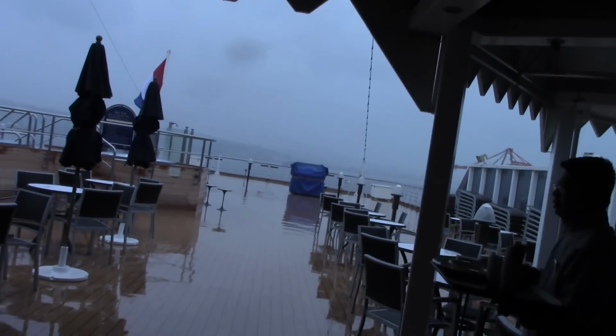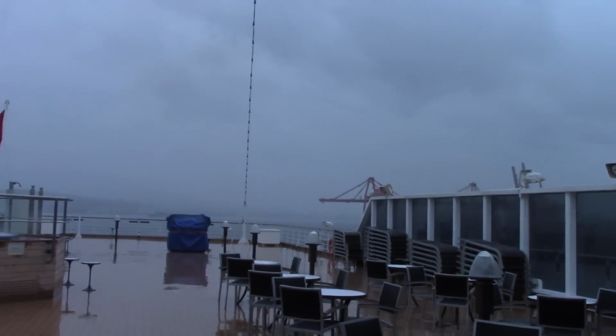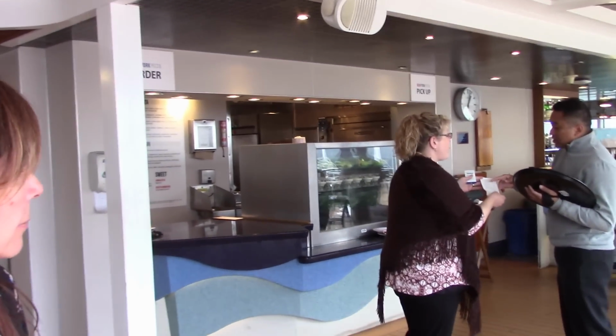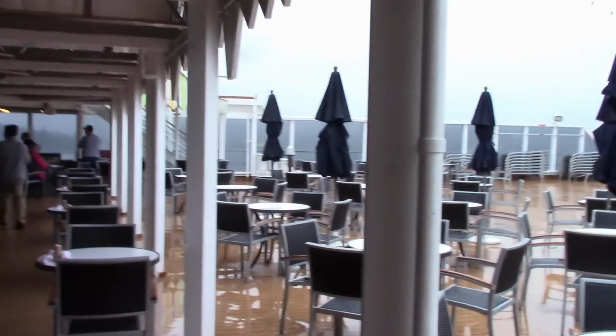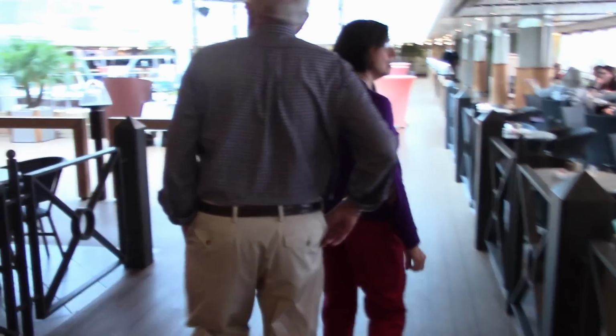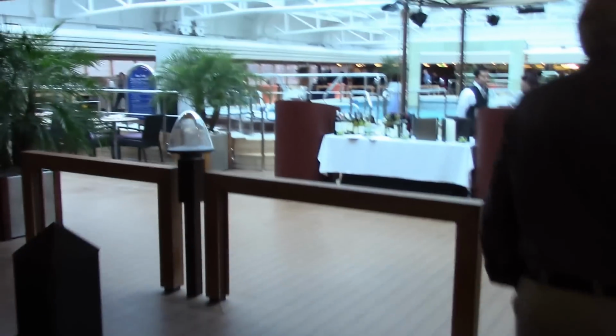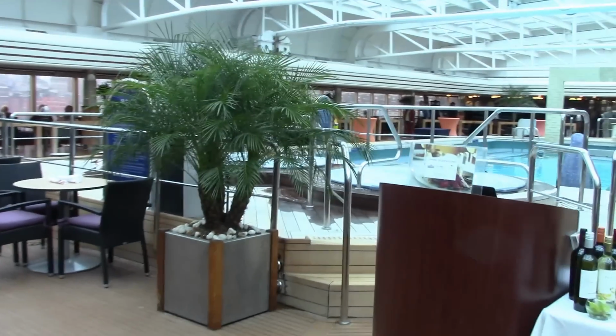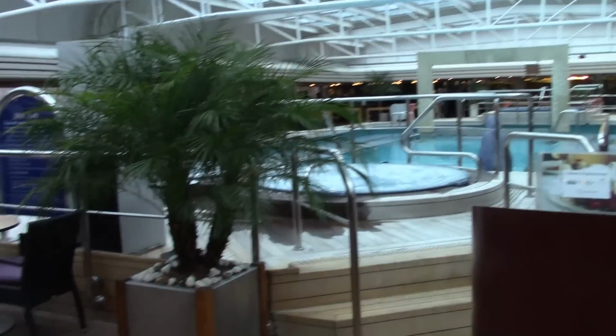And here we're going out to the Lido pool, but it's pouring rain. What kind of Alaskan beer are we having? Nobody out there, no sun, raining. We've got a little bar here. And then this is the pizza station there, which I guess is open now. It would have been nice, we could have. This is the Lido pool. Closed roof, which is good on a day like today because it's pouring rain out and cold.